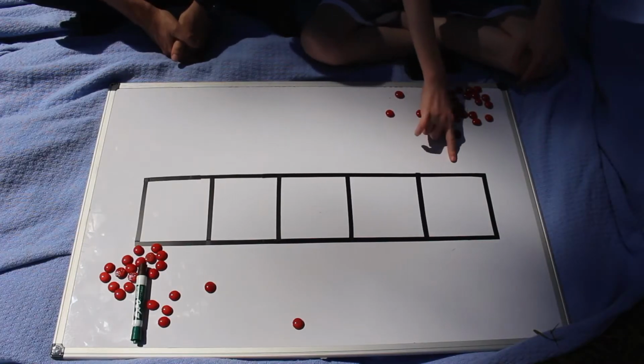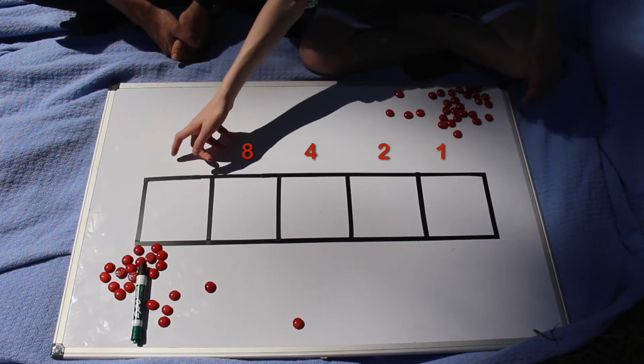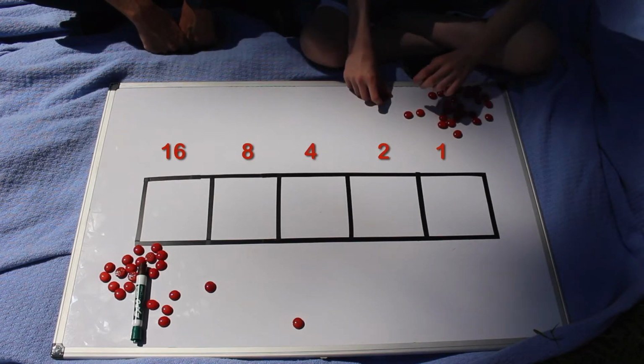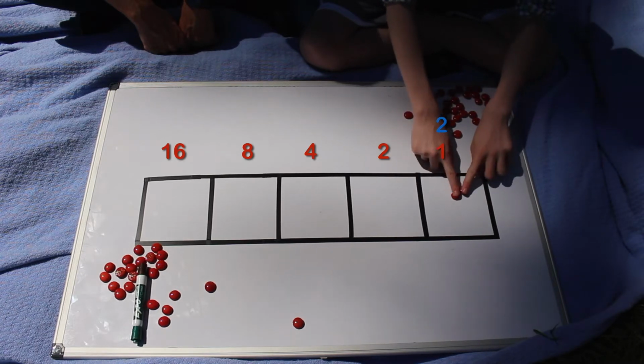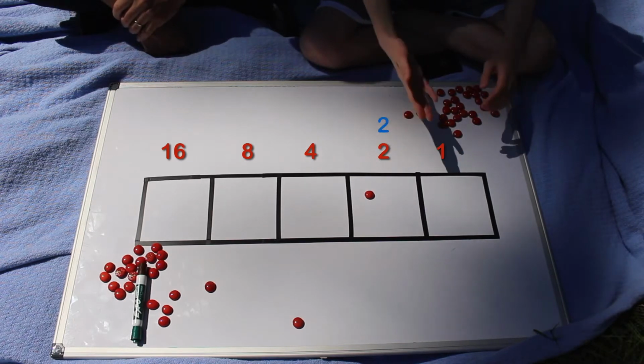We know that this is the 1's box, this is the 2's box, this is the 4's box, this is the 8's box, and this is the 16's box. It's multiplied by 2 every time. So, because of that, we know that we can tune the rule. 2 1's goes to 1 2. They're the same.